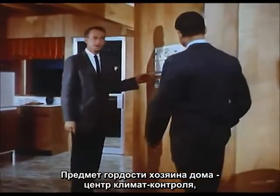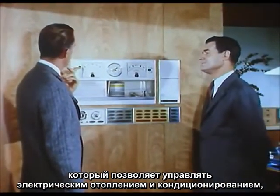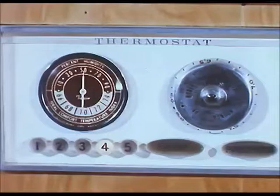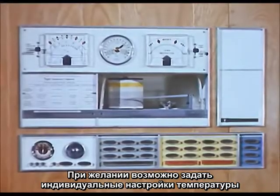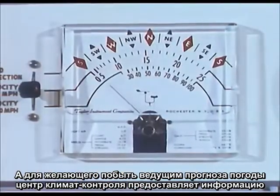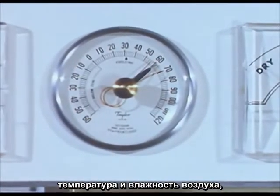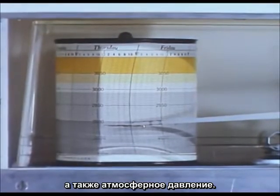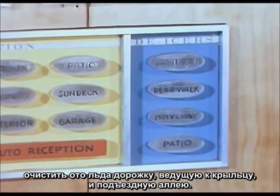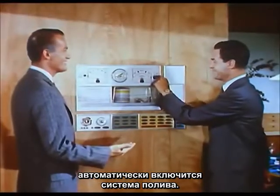The pride and joy of the man of the house is the Weather Control Center, a center that puts you in charge of the electric heating and air conditioning and the electronic air filtering of the entire house. If you like, the temperature of each room in the Total Electric Home can be set individually. And for the amateur weatherman, the control center reports outside wind velocity and direction, outside temperature and humidity, and barometric pressure. In the winter, the press of a button de-ices the front walk and driveway. In summer, an automatic control starts the lawn sprinklers when the ground gets thirsty.